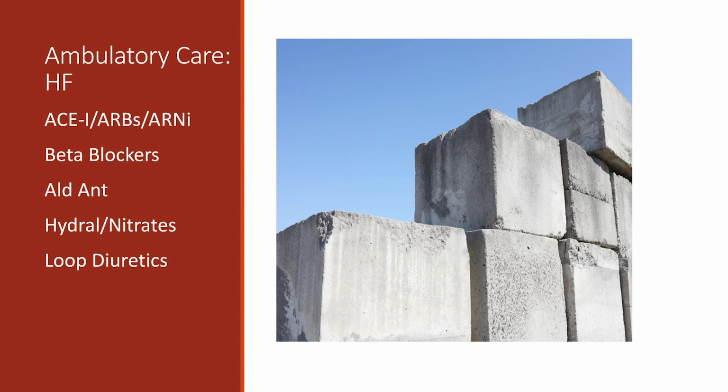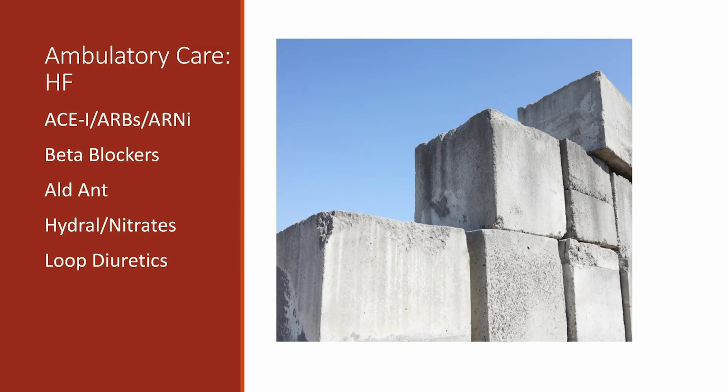Likewise with beta blockers, if our patients have any sign, or if it looks, smells, anything like right-sided heart failure, we're really reluctant to start that beta blocker. If we do, we start it at a very small dose and we keep a very close eye on them. That's not to say that we don't get there. We do, but we do so cautiously. Aldosterone antagonists, hydralazine nitrates, etc. Same old heart failure, same thing.